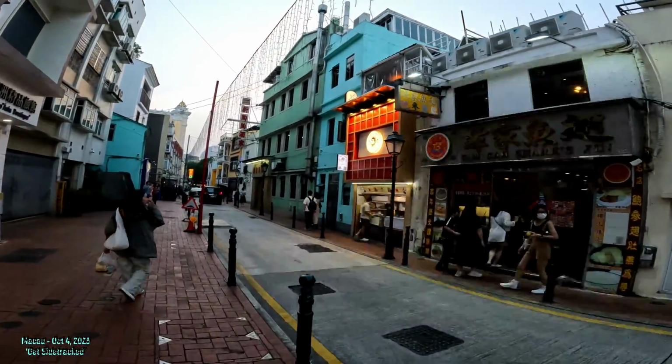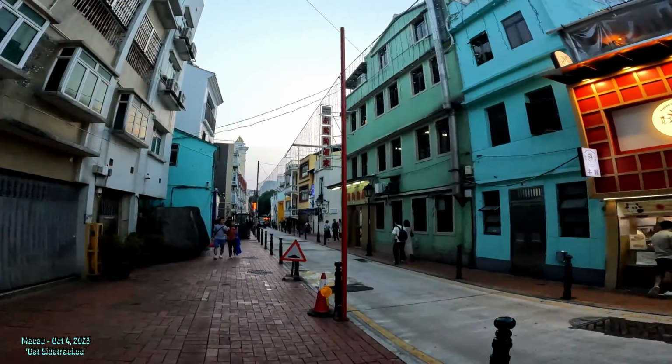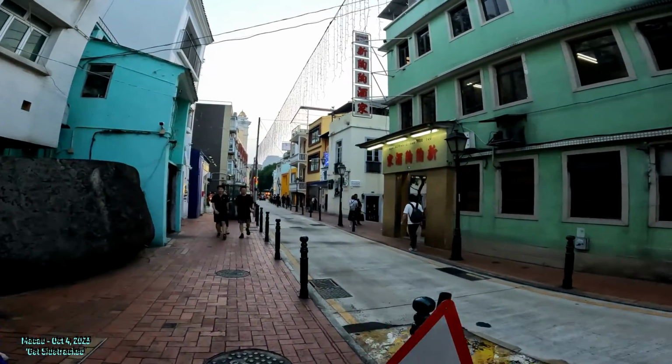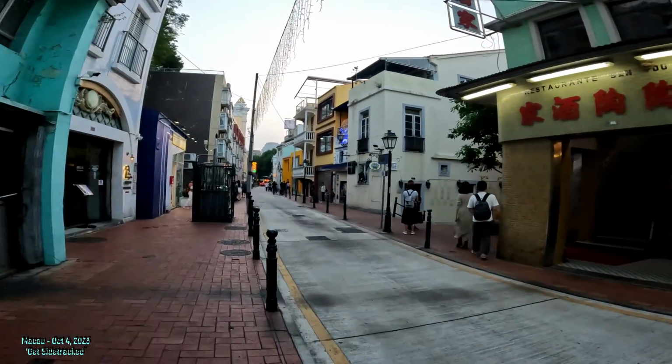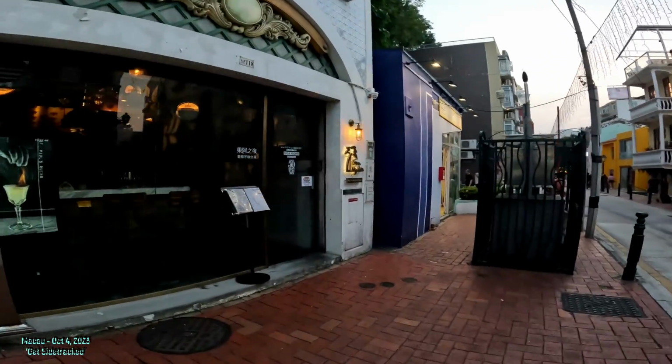So maybe we'll conclude with a nice view. We're just gonna go up there. We'll see if he lets me go up there. I'm sure he will. Yeah. So we're gonna get up there and get a nice view. I'm gonna see if I can go up there.